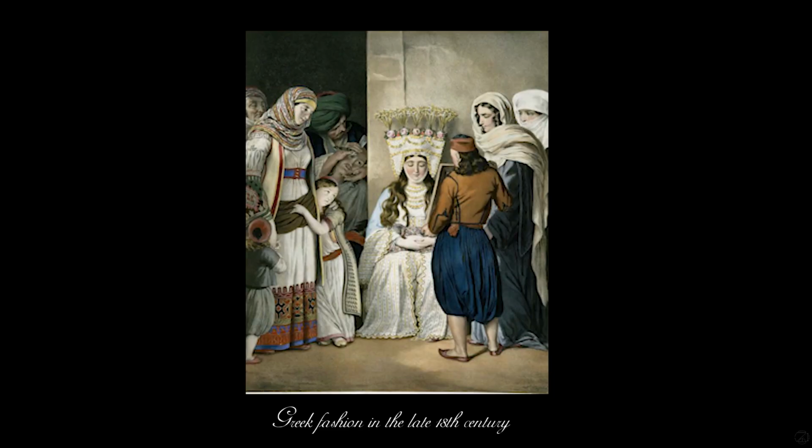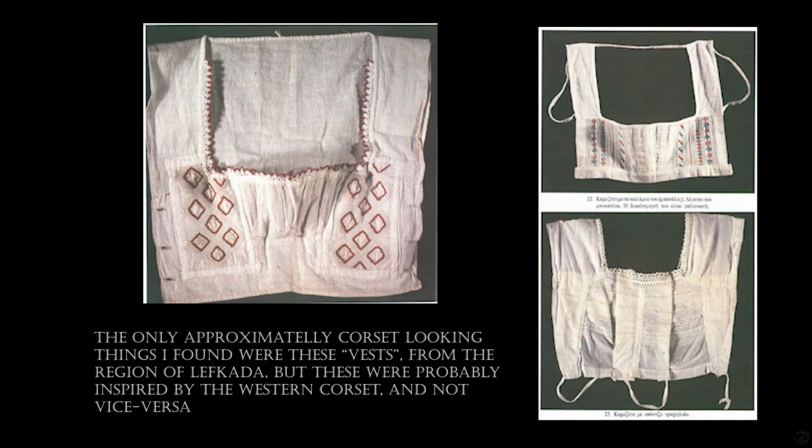On the other hand though, we know that the fashion before the Frankish influence was dictated by the Ottomans, and in the Eastern tradition, bust support was either provided by fitted bodices or it was not required, as they wore very loose kaftans that didn't need any shapewear underneath. And according to this book, we know that the villagers didn't wear corsets either. So, which one is it?